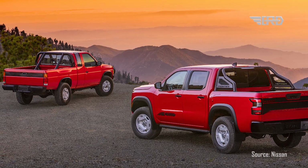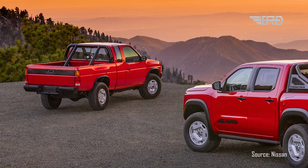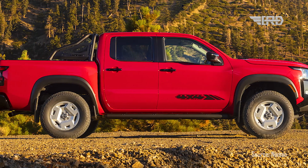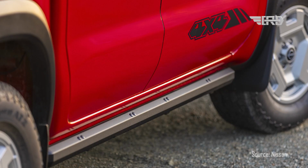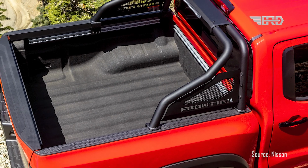It features retro-inspired design elements like 17-inch alloy wheels reminiscent of the original Hardbody, along with all-terrain tires for off-road capability. Additional rugged touches include an aluminum skid plate, black overfenders, black side rail mud flaps, and a bed-mounted bar.